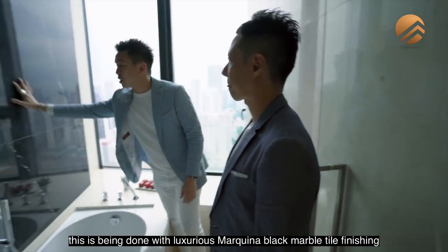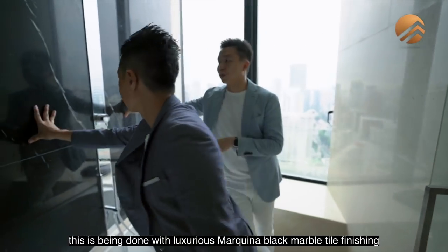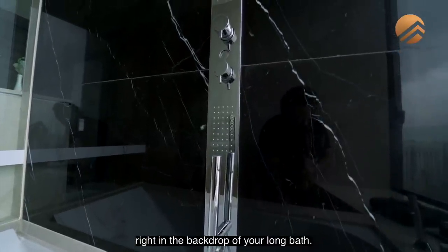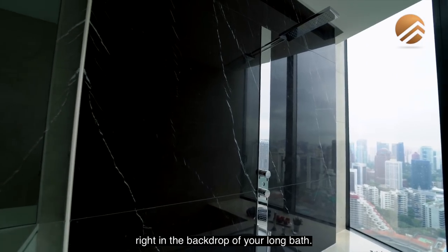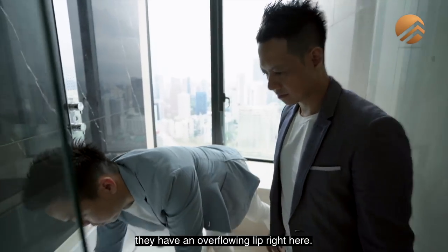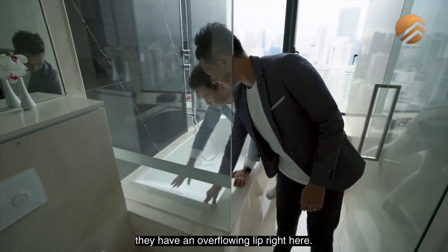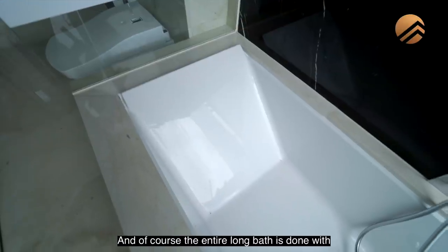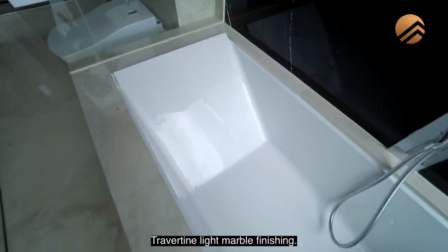All right, Adrian, this is being done with a luxurious Maquina black marble tile finishing right at the backdrop of your long bath. And even the long bath has such details. They have an overflowing lid right here, so you can really lie comfortably inside a long bath. And of course, the entire long bath is done with Travertine-like marble finishing.